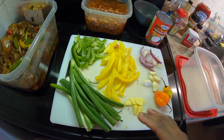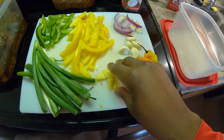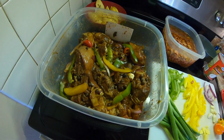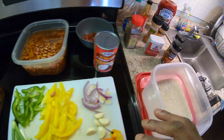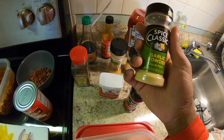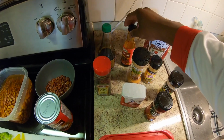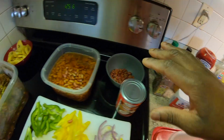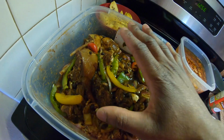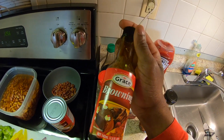And I showed you guys earlier, I have my red peppers, my yellow peppers, my scallion, my scotch bonnet pepper, my ginger, my garlic, and my onions. After I clean the chicken, I put all of this in the mixing bowl. Then I use my spices and herbs: my black pepper, my crushed red peppers, and you know I love my garlic powder. And a little bit of soy sauce, the browning, and the all-purpose seasoning. I put all of this in the bowl with the chicken. The reason you see this brown texture on the chicken is because of the soy sauce and the browning. You want to be careful with the browning.